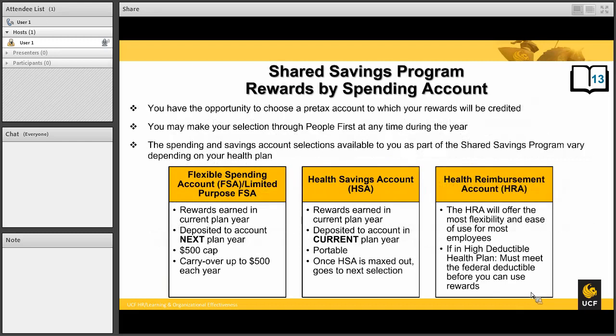For more information about the rewards themselves, you have the opportunity when you're initially enrolling in People First or calling over the phone to choose a pre-tax account to which your rewards will be credited. You may make this selection at any time on the People First website or over the phone. And if you have a spending or savings account selection available to you, you can choose those plans, whether it's the flexible spending account, which we'll talk about in a few slides, or the health savings account, or you can default into the health reimbursement account if you do not choose between the others or have not enrolled in one of the other plans.